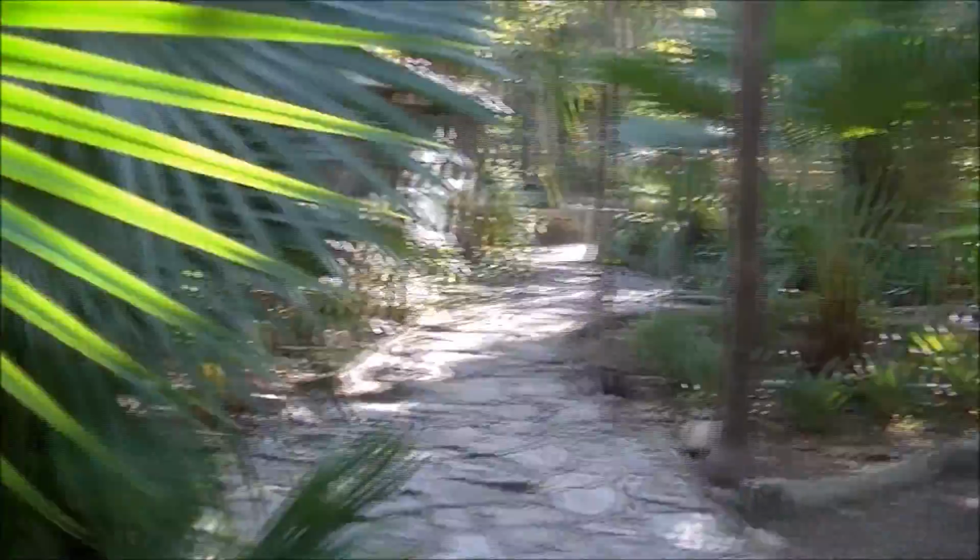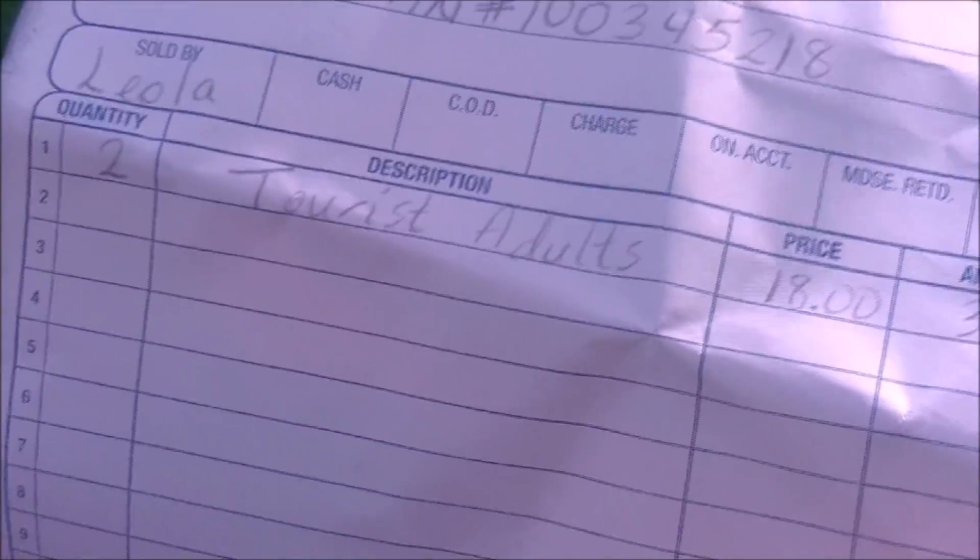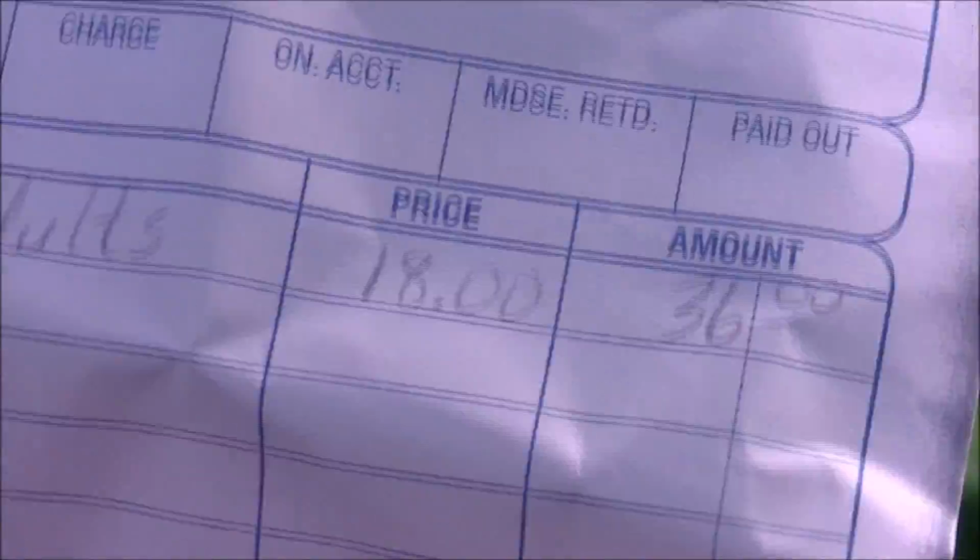And my favorite part, oh man, this was great, is they charged us for tourist adults. Yes, two tourist adults, in case you can't tell that we look like tourists. Two tourist adults. There's your price point, $18. You get a handwritten receipt. That was great. Two tourist adults. I guess my big goofy hat says tourist too.